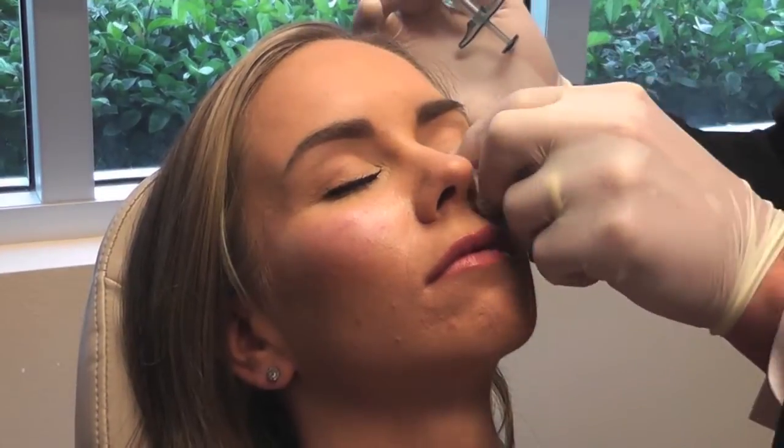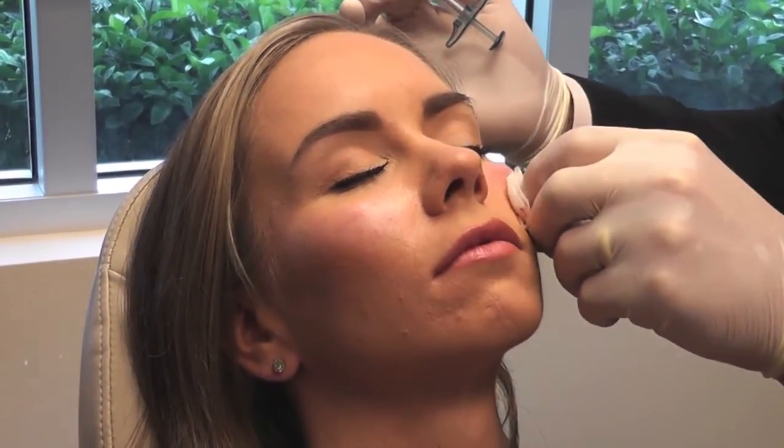Now, if you should have some pinpoint bleeding from the injection site, it's not a reason to panic. Just hold some pressure for about 30 seconds and that will stop that oozing from happening. A true bruise from Voluma injection is fairly rare, owing to the depth of the injection and the paucity of large caliber vessels in that area.